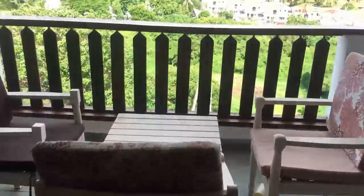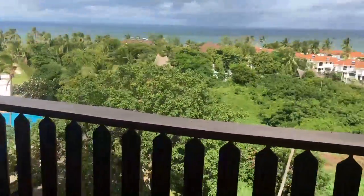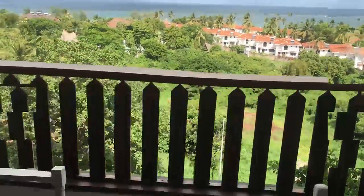And adjacent to the sitting room is a balcony. Beautiful. Look at the views from the balcony. It's awesome. Oh man, I just love this place.